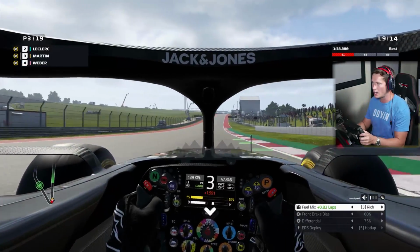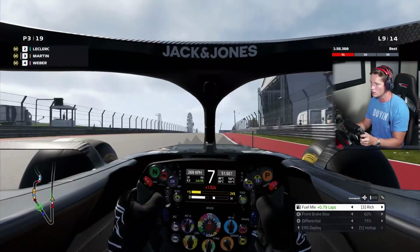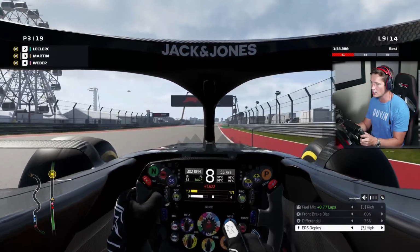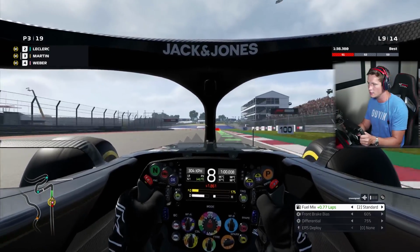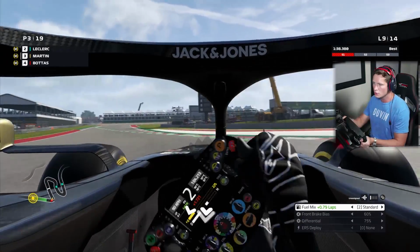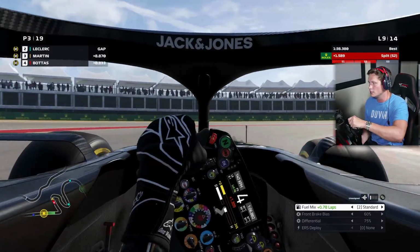Pretty sure I just hit that pylon. We're going to see if we can take off on these fools and make sure we don't get passed. Looks like we're looking pretty solid, so I'm going to go ahead and turn this back down to low. Back down to standard. Brake late. All right, we survived a lap. No promises we won't survive the next one, but at least we held them off for a lap.